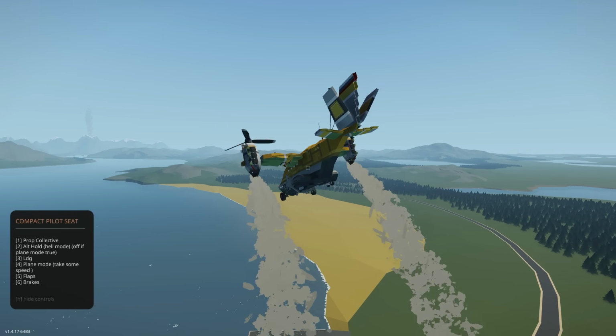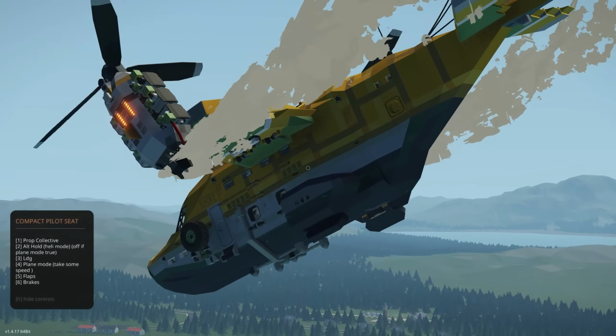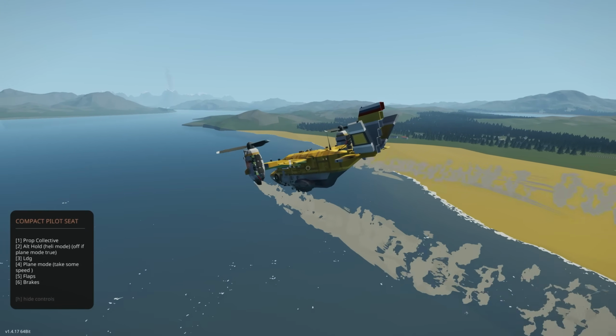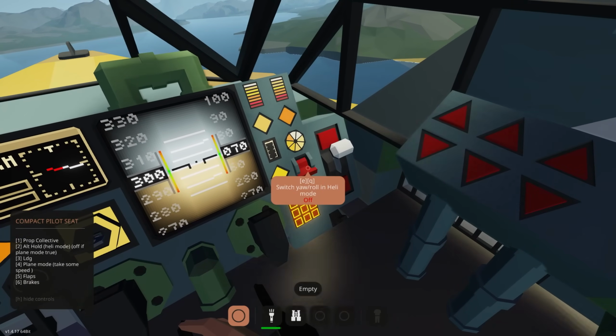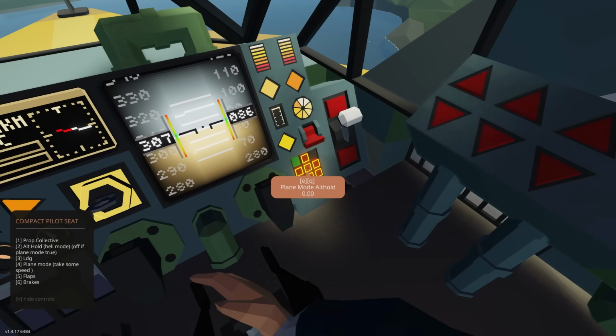Oh, 3 is landing gear. That makes sense. Nice. Goes and folds away there. Very nice. Alright, let's go and increase my collective a bit more and let's throw it in plane mode. And Bob's your uncle, we are in plane mode. And we could, in theory, switch the roll and stuff we want to. We could also get our alt hold on.